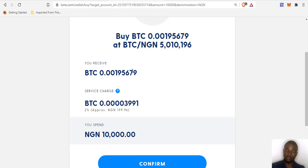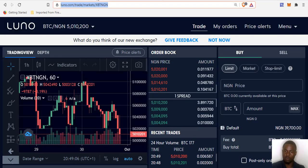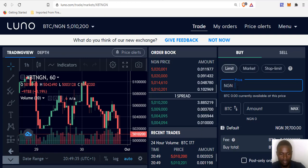So what do I do? For me not to pay this 2%, I need to become the maker. So I will come over to the exchange section. If I come over to the exchange section, now what price is Bitcoin? Bitcoin at this point is 5,010,200 naira. So that is the exact price now. So for me to make this trade, I need to buy at the price less than that. And once I place the order, I have to let it be for some time to execute.